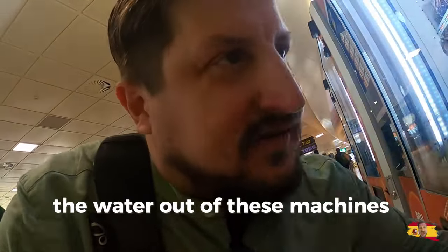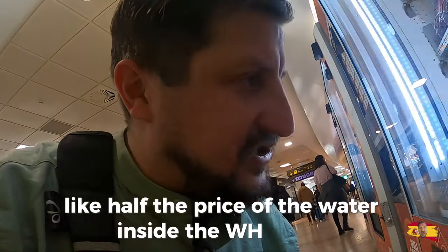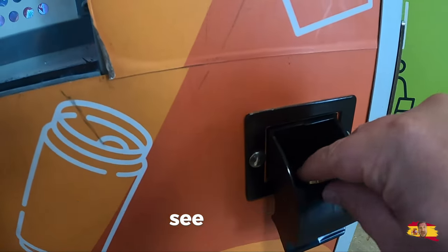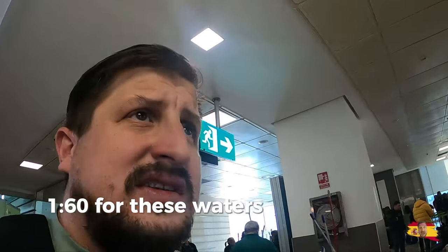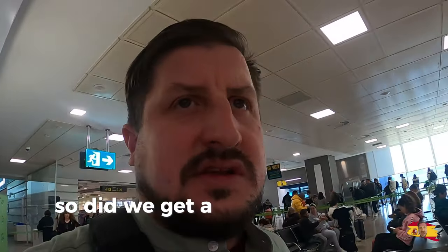Yes, so the water out of these machines is like half the price of the water inside the WH Smith. So why not, eh? Let's get our change and see what's going on here. Whoa, see, 160. 160 for these waters. WH Smith, they're 350. So did we get a deal? Right on, we did.